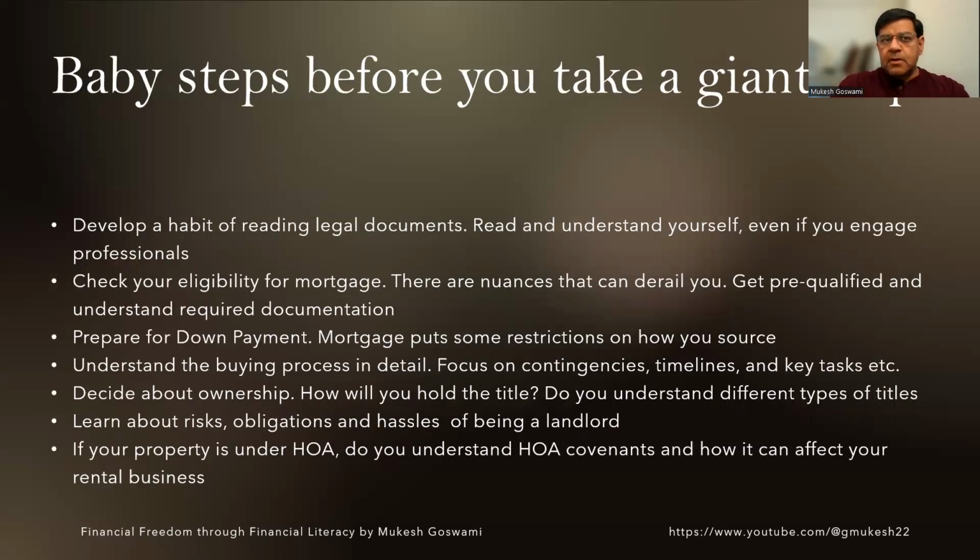As a new investor, you might be confused about what to know, what you don't know, and what the steps are. So, here are some baby steps before you take the giant leap. Before you make your first investment, it would always be wise and prudent to go through these basic steps.